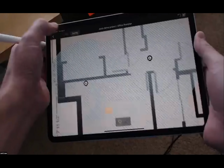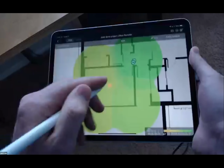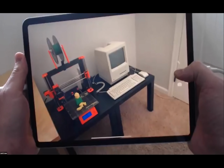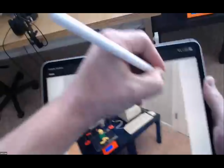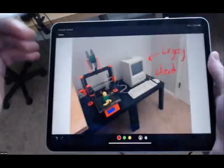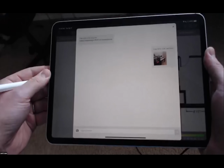So I'm going to switch back over to the view screen, where we could see that data that I've gathered now. But I'm actually going to tap on that note that Jerry left, and I'm going to take a photo of this. So I'm just going to add a fresh photo here. I actually found the client device that they said they were having trouble with. So I'll snap a photo, and we'll say legacy client. And then we will hit done, and then we will send that back up to the cloud and add that to the note.